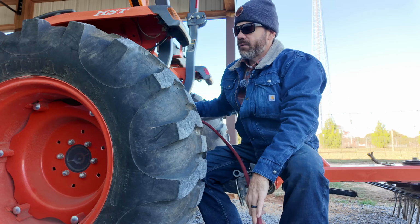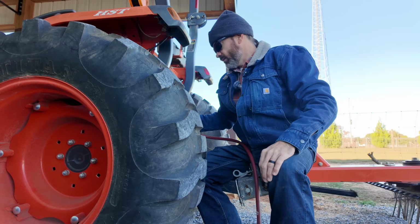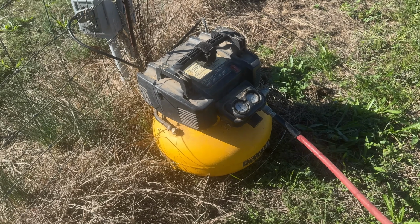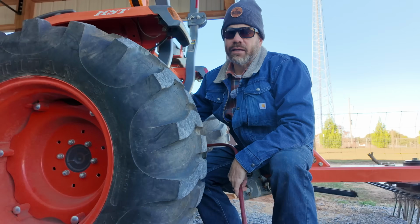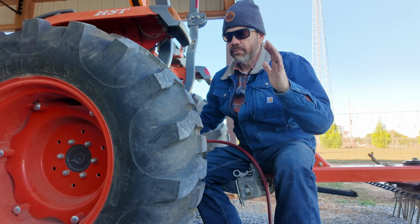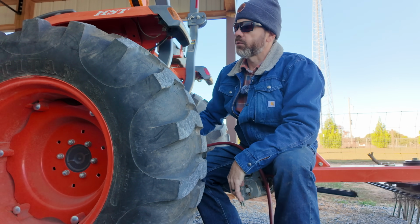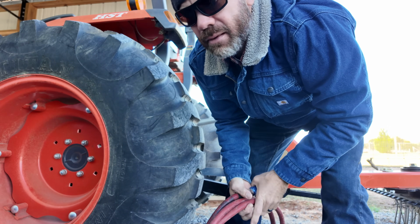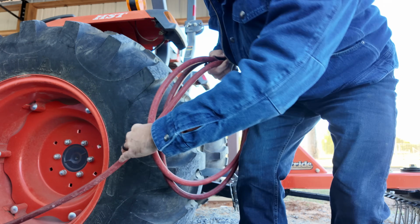And all we got really is that pancake compressor, which is made for construction. So we have to let it build back up again. I'd like to get me a stand-up, real nice, permanent compressor for the barn. All right, got it aired up. Now we gotta go do something with the tractor.